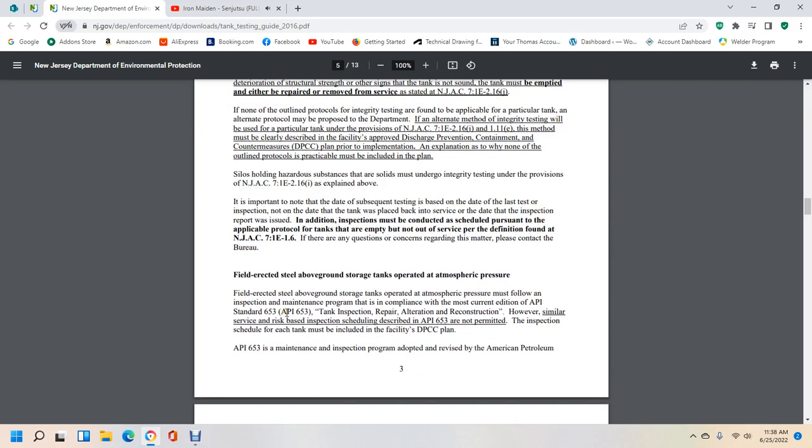Field erected steel aboveground tanks operated at atmospheric pressure. Field erected aboveground storage tanks operated at atmospheric pressure must follow an inspection and maintenance program compliant with the most current API Standard 653 for tank inspection, repair, alteration, and reconstruction. However, the risk based inspection scheduling described by API 653 is not permitted. The inspection schedule for each tank must be included in the facility's Discharge Prevention, Containment and Countermeasure plan.